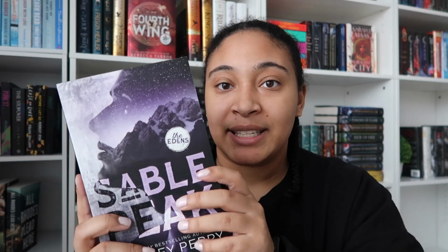Pick number 2 is a pretty cover, and for pretty cover I'm going with Sable Peak by Devanny Perry. This was actually on my TBR in the month of January, but I didn't get to it. But I personally think that this cover is so pretty. I love the purple, I love the landscape, I love the nighttime. It's just so pretty to me, and I'm super excited to read this book, and hopefully I can get to it in February. Pick number 3.